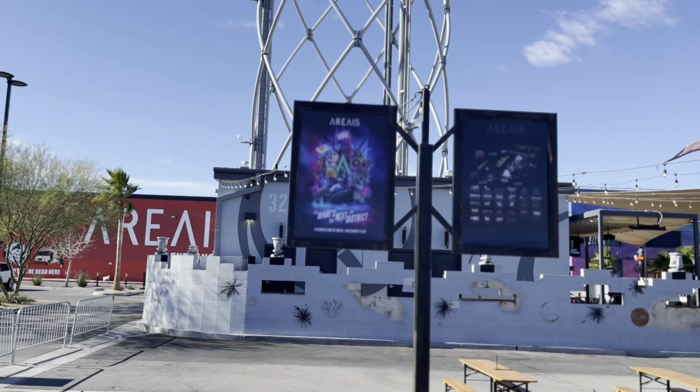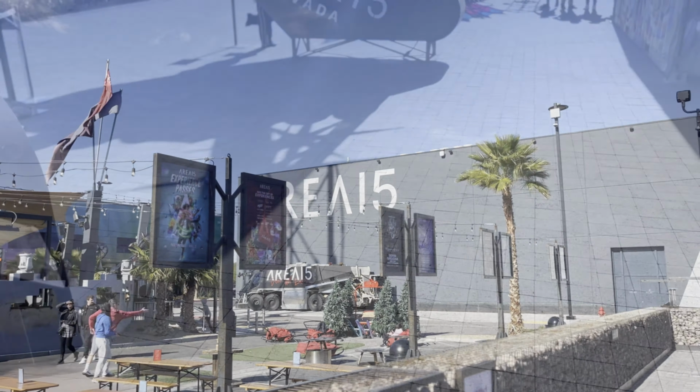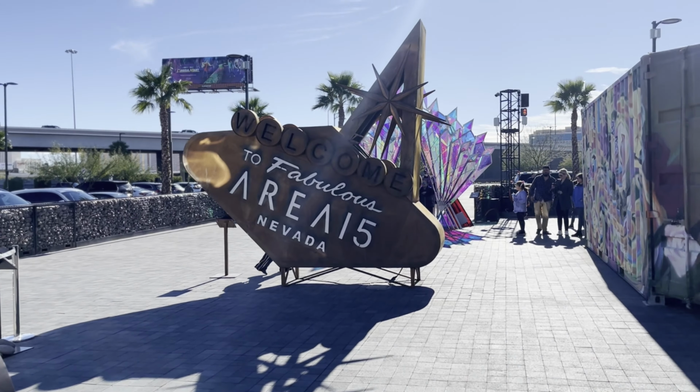For those unfamiliar, Area 15 is an experiential retail and entertainment complex located 1 mile west of the Las Vegas Strip. It houses several major experiential entertainment residencies and includes sculptures, art displays, as well as bars and restaurants.